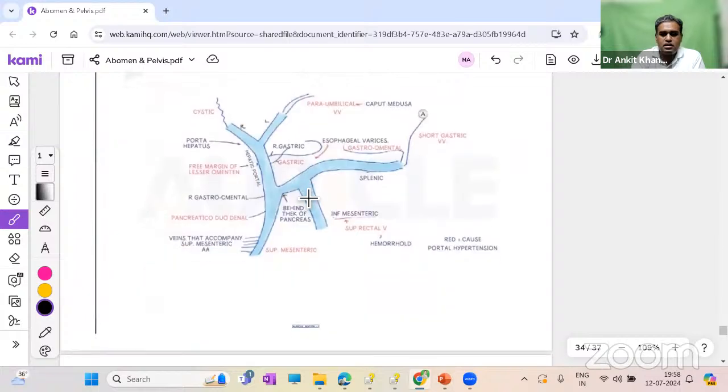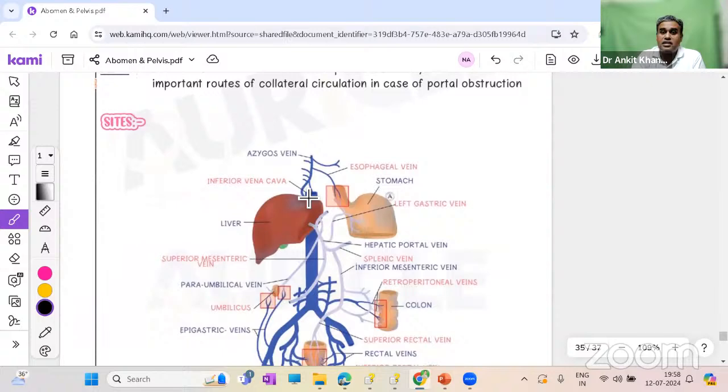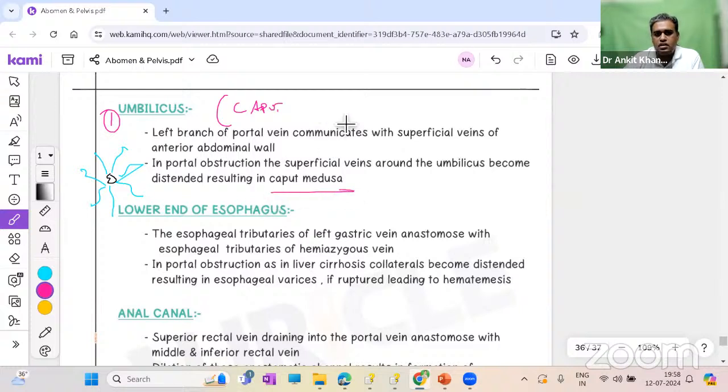Now the tributaries we have also already discussed. I want to discuss mainly the anastomosis. Now come to the anastomosis. These four or five anastomoses are a must know. We should know that around the umbilicus there's an anastomosis. If you remove the shirt and T-shirt of the patient, around the umbilicus you see tortuous veins like these. What is this known as? This is known as caput medusae. Written over here, it is known as caput medusae.